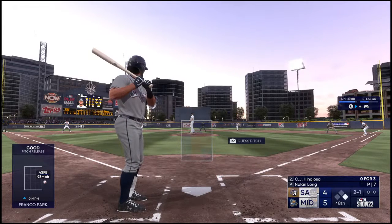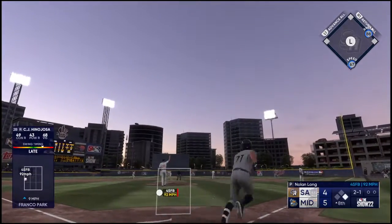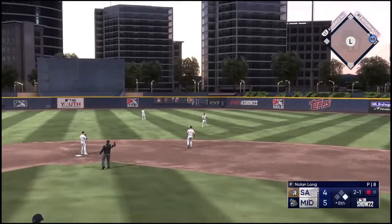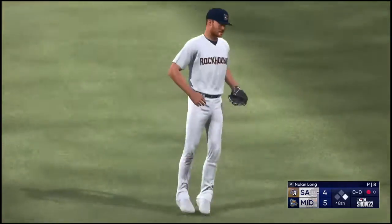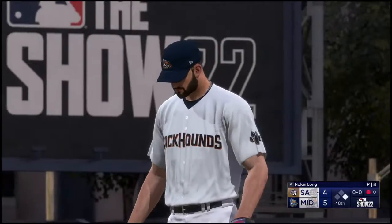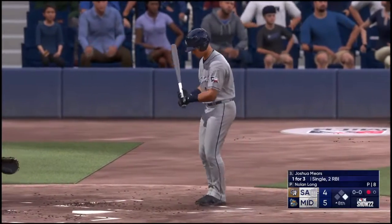The 2-1. Out towards right center field. McDonald pulls that one down, and there's one down. Now batting, the right fielder, Joshua Mears getting ready to hit.